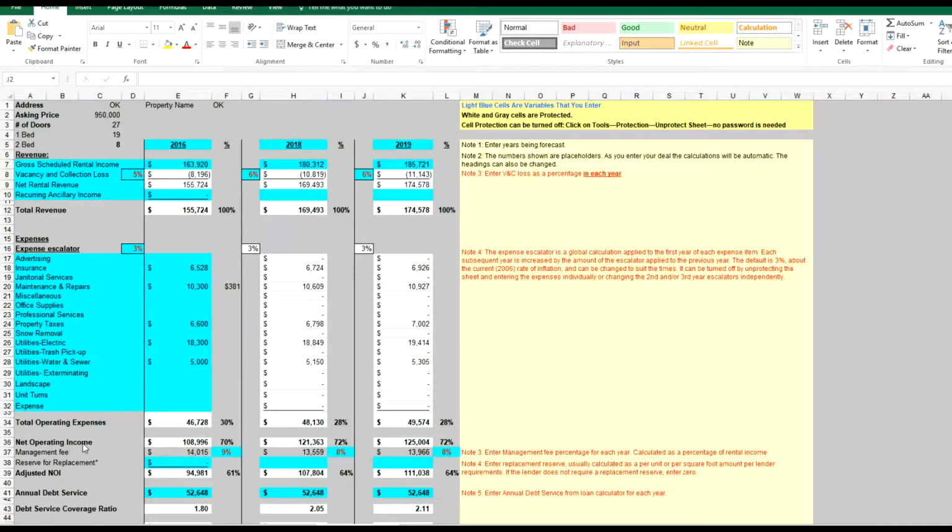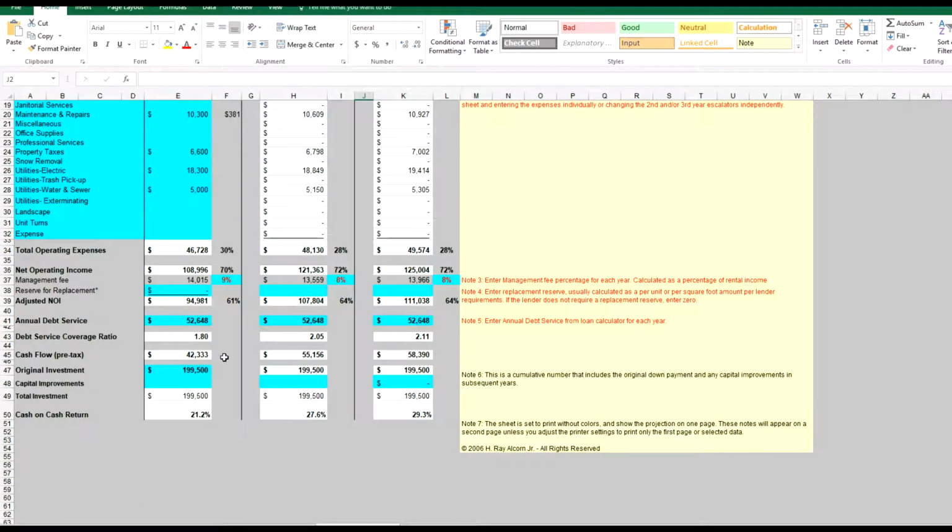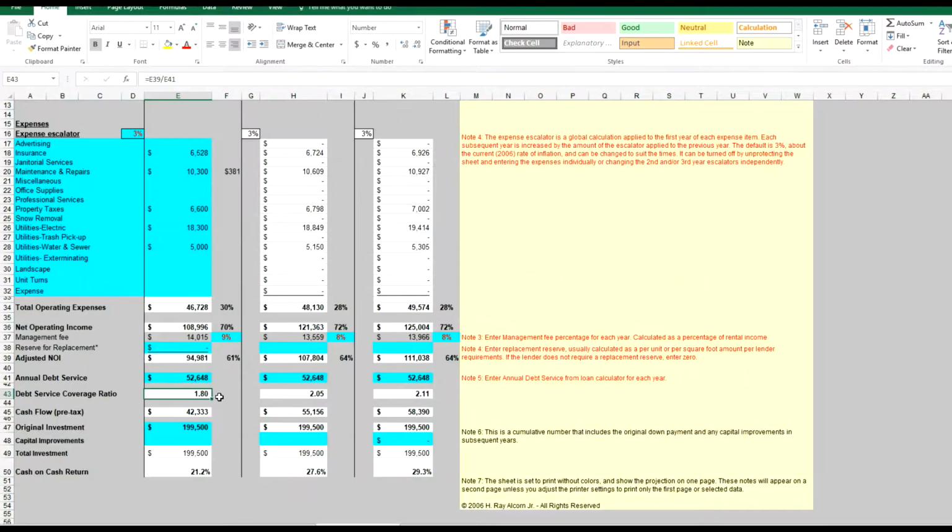So we have a net operating income based on their expenses of $108,996. And management, and then I don't have anything in reserve for replacement. So the adjusted NOI is $94,981. And debt service, I'll show you that in a second. I'll show you some other features of this spreadsheet. The debt service is $52,648, which gives you the debt service coverage ratio. In this case, it happens to be a 1.8, which is pretty nice.